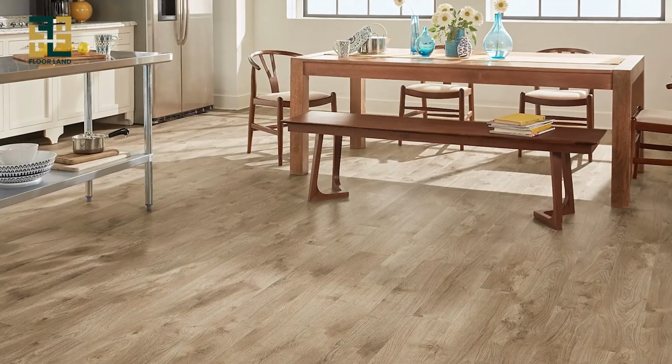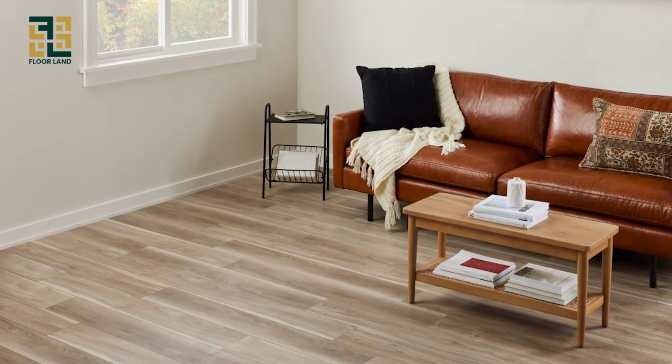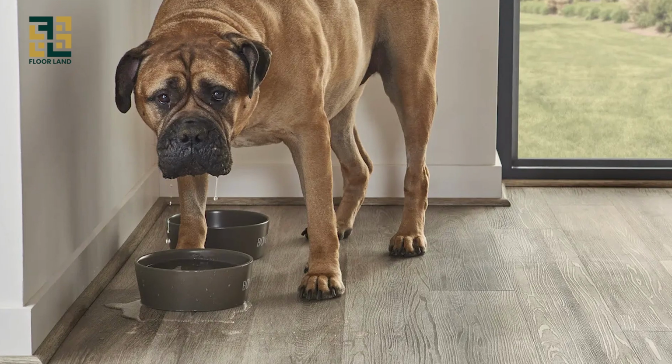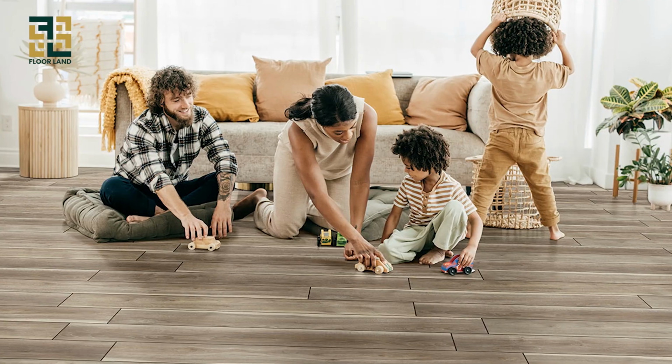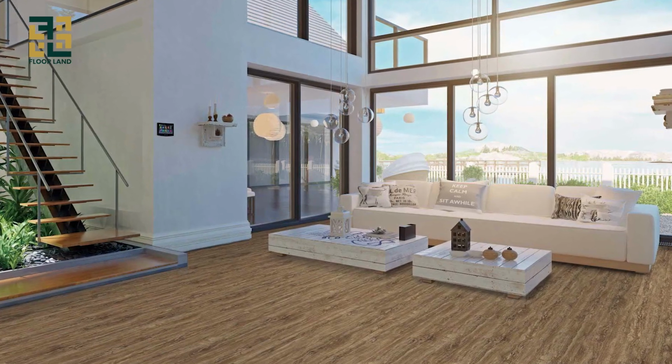Best for a natural look. Luxury Vinyl Plank, LVP, is a great alternative to natural wood, offering the same look with the added benefit of moisture resistance. It's perfect for Dubai homes, as it's low maintenance and ideal for the UAE's humid climate.